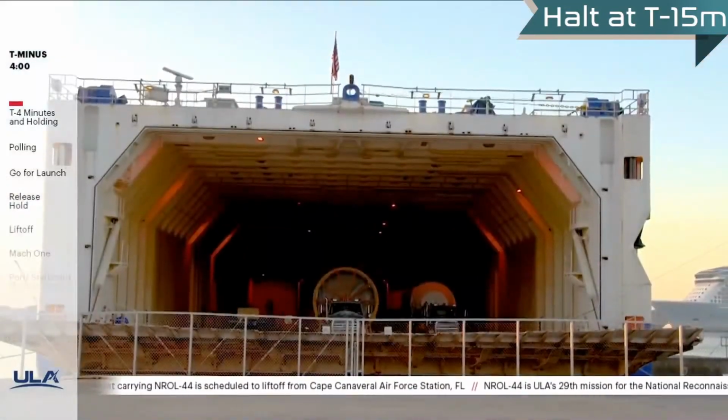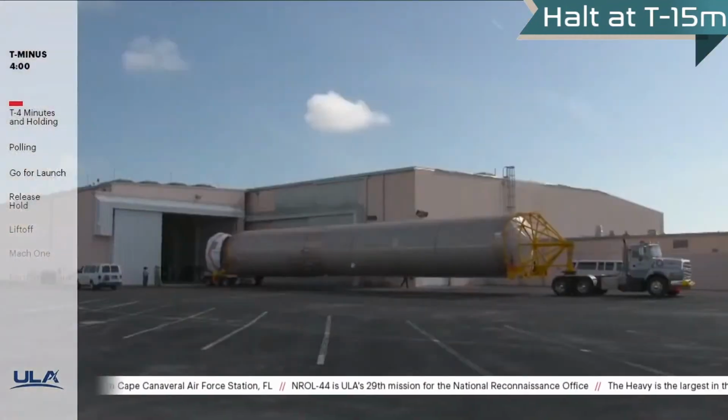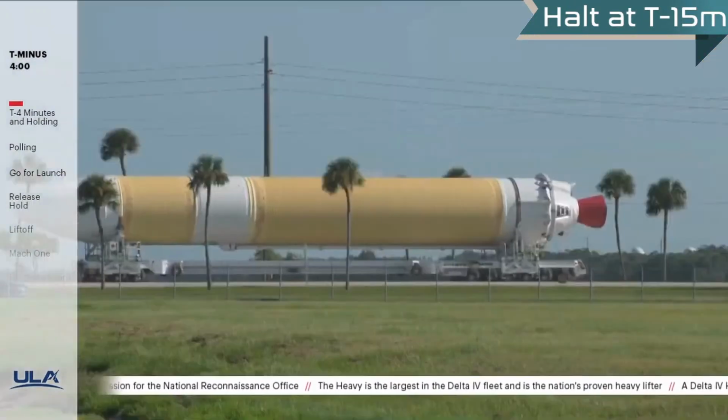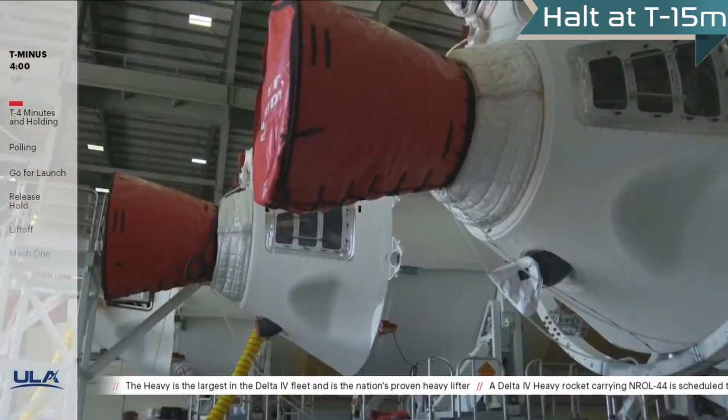Atlas V boosters are transported from the ship to the high bay in the Atlas Spaceflight Operations Center, or ASOC, for final preparations. Delta IV boosters are moved to the Horizontal Integration Facility, or HIF, where they are mated together to form the Delta IV Heavy configuration.